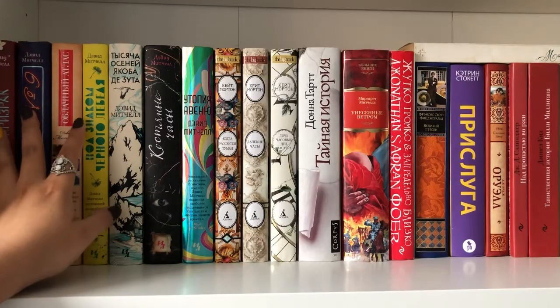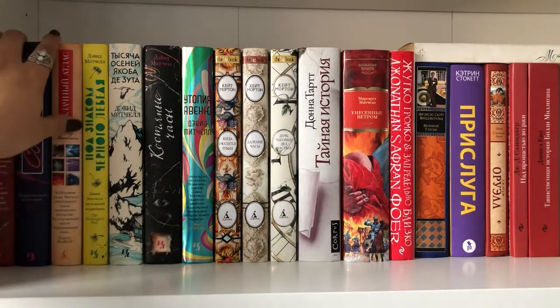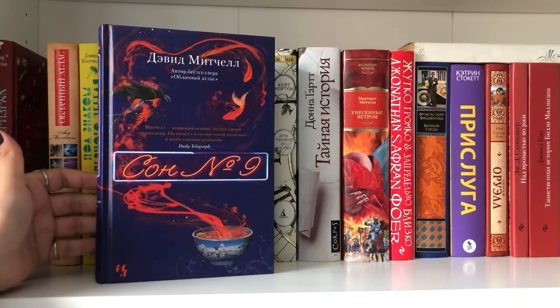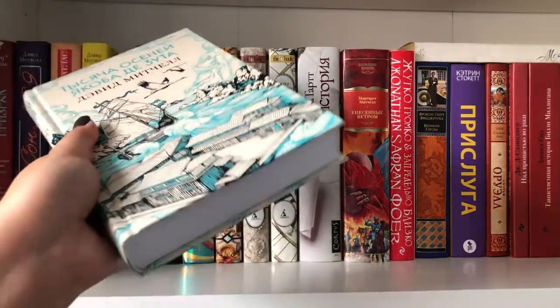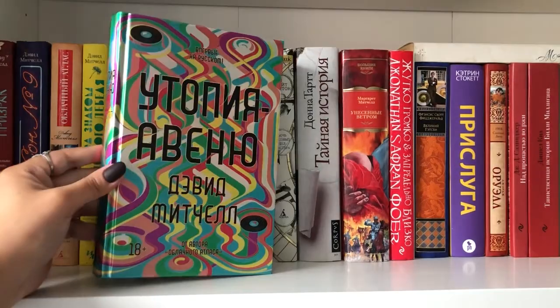On the second shelf here I have A Little Life by Hanya Yanagihara, and over here I have books by David Mitchell. I think I have all of them except one, and they are in chronological order, starting with Ghostwritten, Number9Dream, Cloud Atlas, Black Swan Green, The Thousand Autumns of Jacob de Zoet, and I'm in love with this cover. Look at it. The Bone Clocks, and Utopia Avenue.